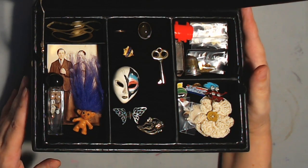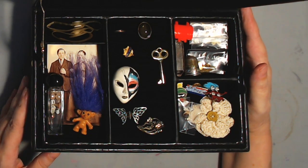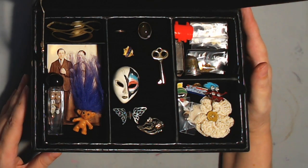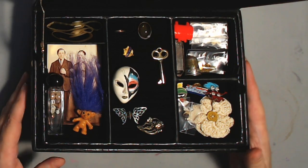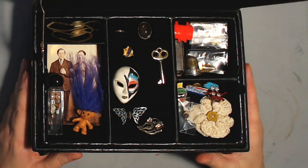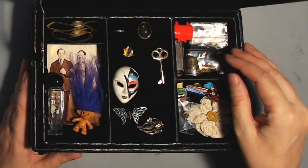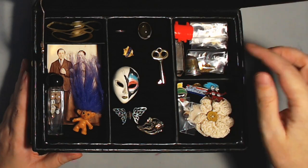This one is just a regular jewelry box, but I don't really keep jewelry in it. I keep keepsakes and mementos in this one. So I wanted to give you some ideas about things that you might want to put in a box to keep together. This one has things from my kids.